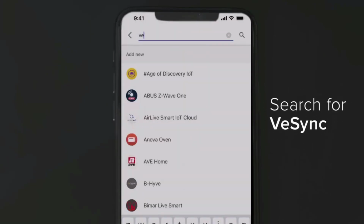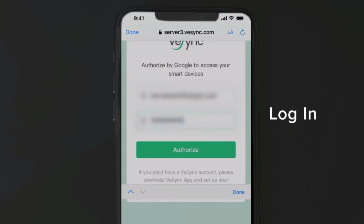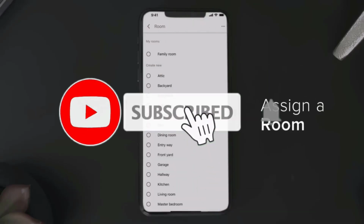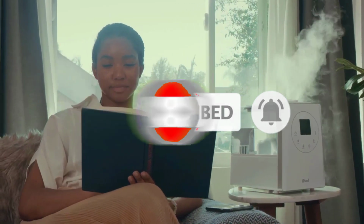The LV600S is still susceptible to some of the other drawbacks of ultrasonics, including a tendency, if you have hard or well water, to leave a trail of fine mineral dust on the furniture or floor, but this is harmless and simple to clean, and easier to maintain overall than an evaporative model.